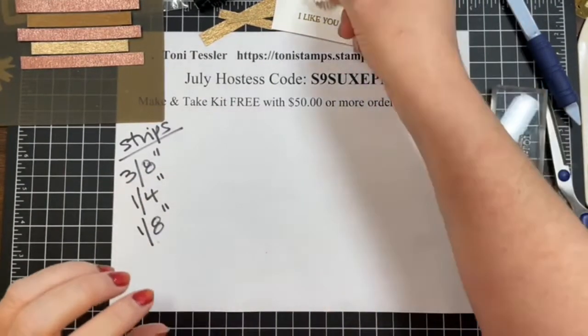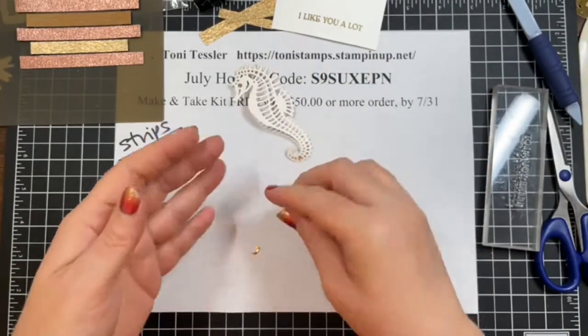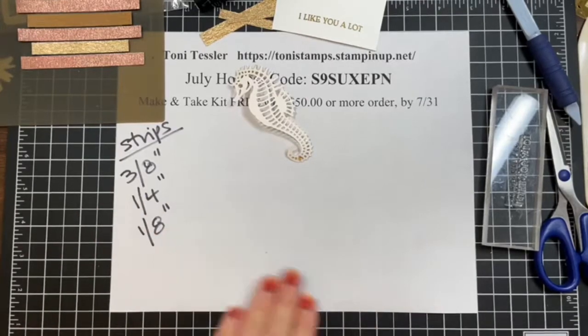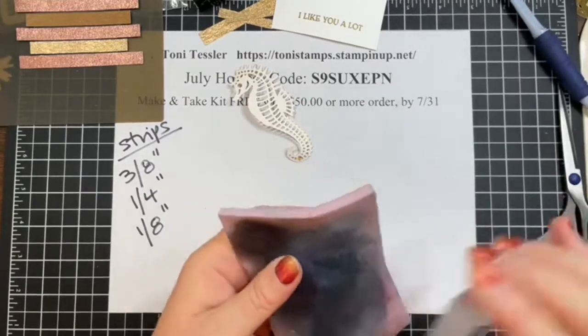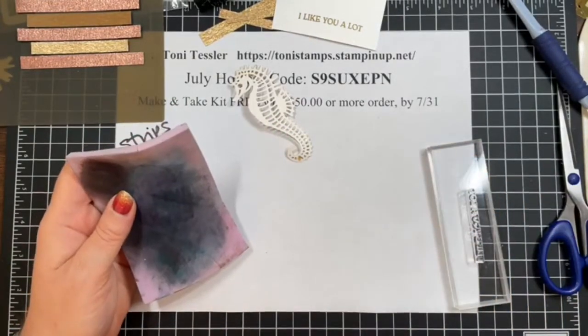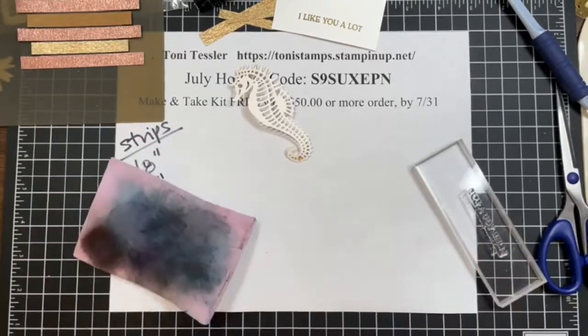All right, so we've got our seahorse. Oh, that's where we have some extra of the leafing. I tell you, every time I use this leafing stuff, I find it for days. See, it's stuck on my chamois. I had it on the inside of my glasses one time.